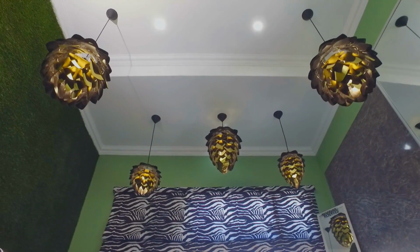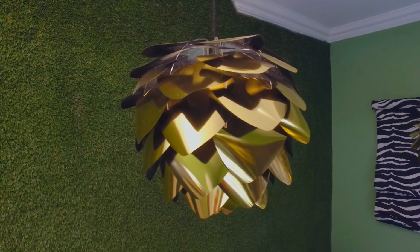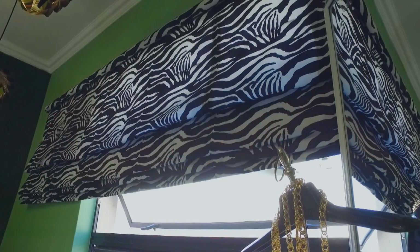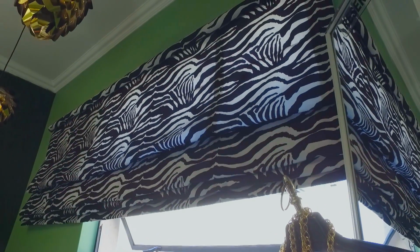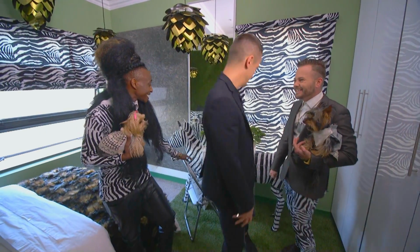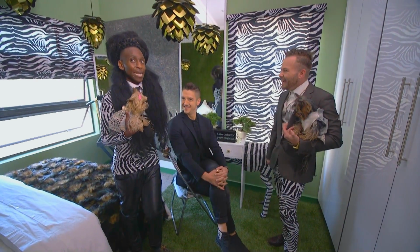chandeliers. Gold is our statement piece that we always bring in. Yeah. So, you can't have razzle without a little bit of ching-a-ling-a-ling. Yes. And then, yeah, the shutters. We brought in a zebra that you can actually sit on. Would you like to take a seat on it? Okay. Come on, take a seat. And you can put your... Oh my. Okay, well, we'll fix that later.